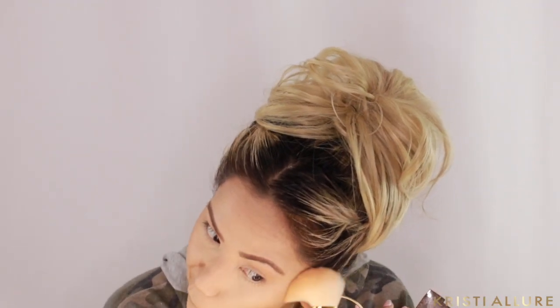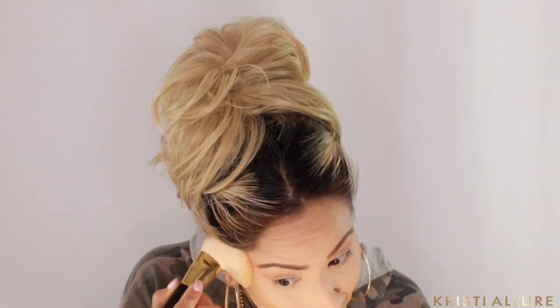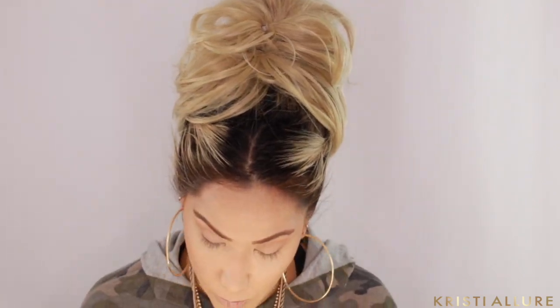The beauty of this bronzer is you can really build it up. Would I use this to go out to a nice event? Probably not, because it's not enough for me. But for every day, I think this is such a gorgeous bronzer. And that's the beauty of Hourglass products: some of their products you can really pick up the pigment and kick it up a notch.